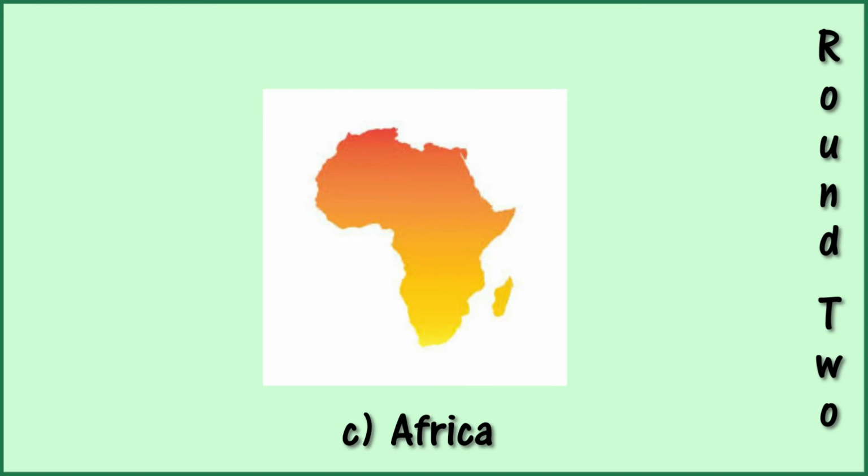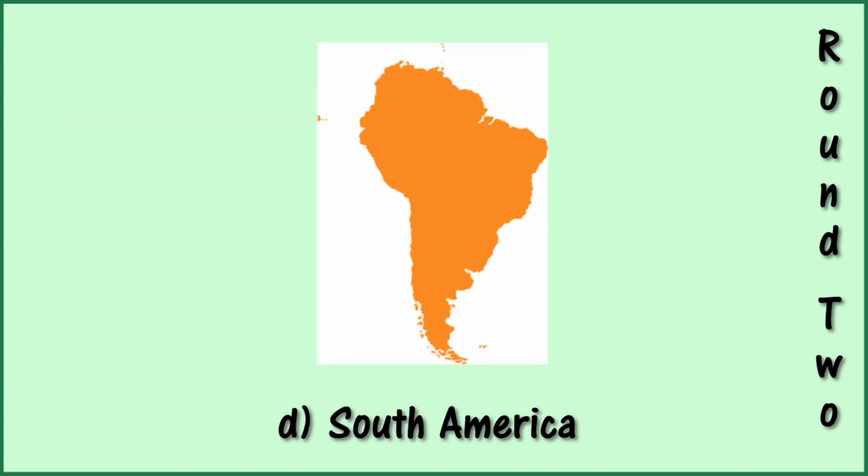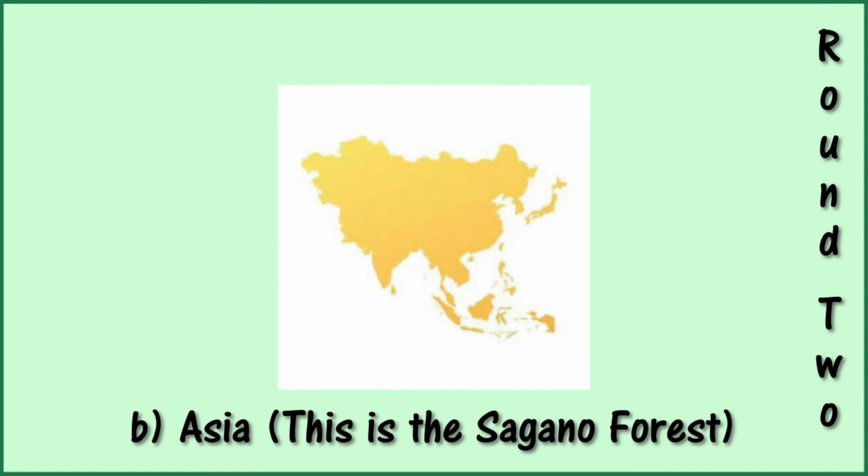Round 2. Number 1 is C, Africa. Number 2 is D. All of the answers are correct. Number 3 is D, South America. Number 4 is B, Asia. This is the Sagano bamboo forest in Japan.